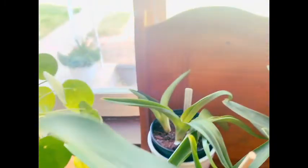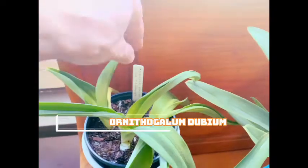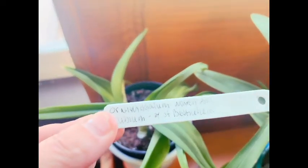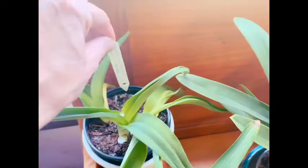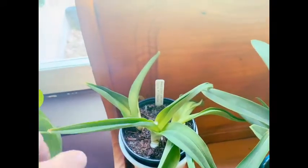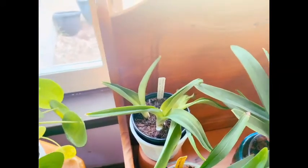Back here, we have our Star of Bethlehem. I am going to take this here so you can kind of see what the scientific name is. I'll also put it on the screen. But she is finished blooming, so I am still watering her. Once her leaves all die off, then she'll go into her rest and won't bloom again until next year.